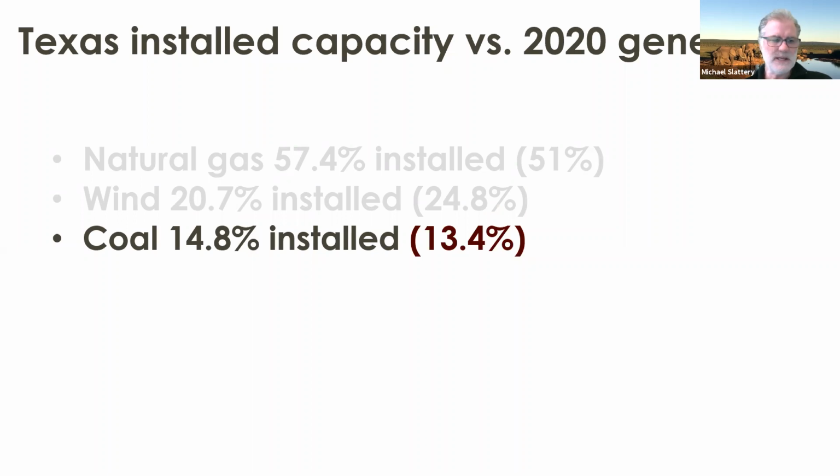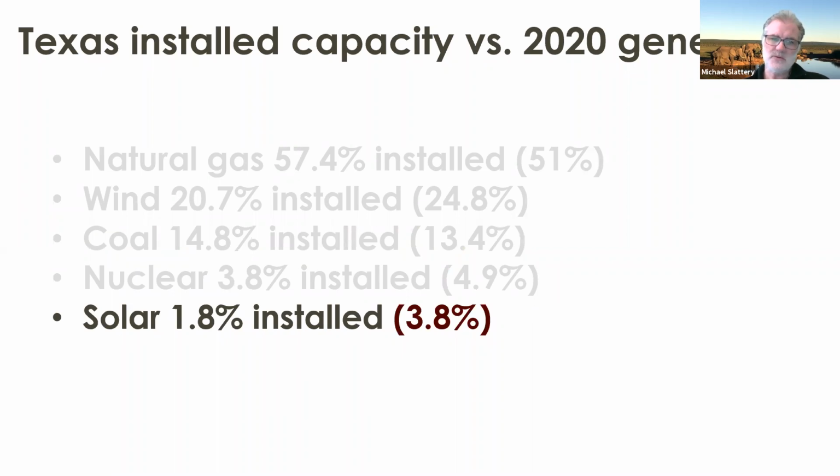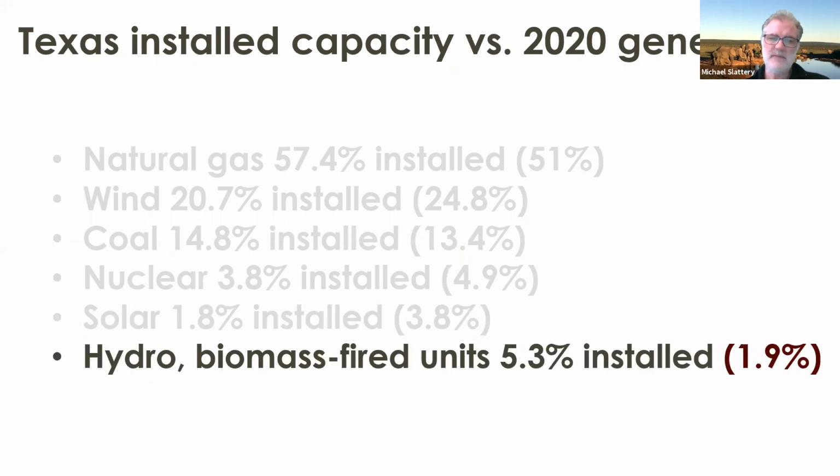You can see how dramatically different coal has become in terms of its importance in Texas. When you go back 20 years, coal was something like 45% of our generation capacity. We now have just under 15% of coal installed. In 2020, we got 13.4% of our electricity from coal. Nuclear, 3.8% is installed, almost 5% of generation. Solar, even though this is rapidly growing, is still a fairly small fraction. In 2020, almost 4% of our electricity came from solar. And then there's a combination of hydro and biomass units. In 2020, these accounted for just under 2% of our electricity.